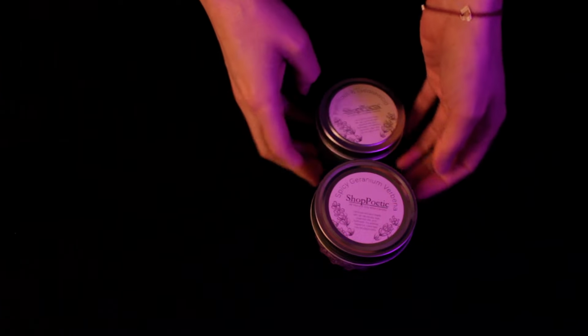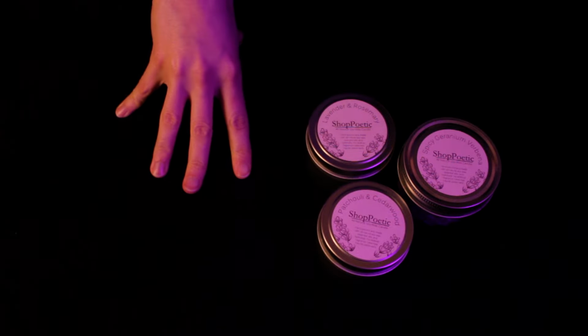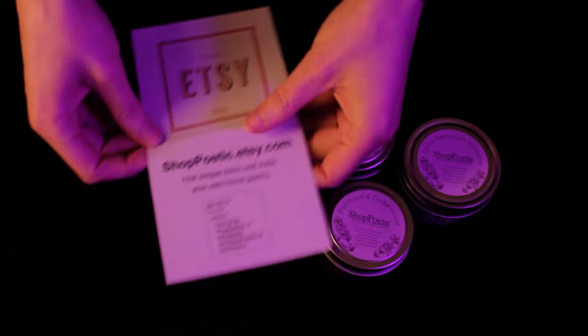Alright, so let's do the candles first. These I got from a shop called Shop Poetic, and these were actually gifted to me, which I'm so very grateful for. And here's the shop name.